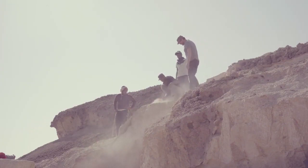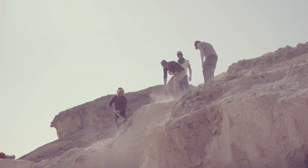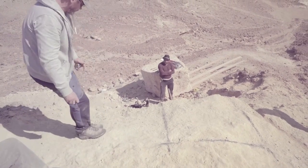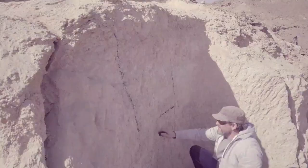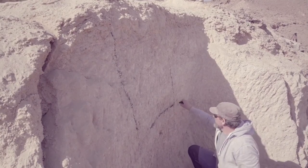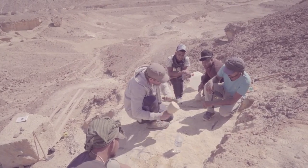Using this ancient block as a model, Frank and his team of 4 workers will extract a 1.5 cubic meter block with copper tools. Now we're going to do an experiment to time how long it takes to extract a block. Frank starts by drawing the trenches that will define their work area and the size of the block they want to extract. You have to stay at the same angle or you'll damage the chisel.